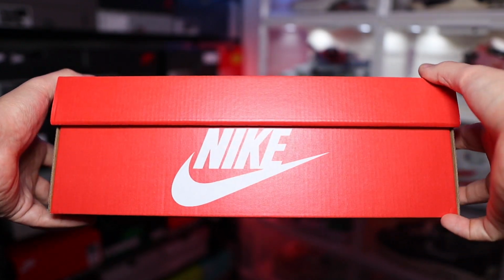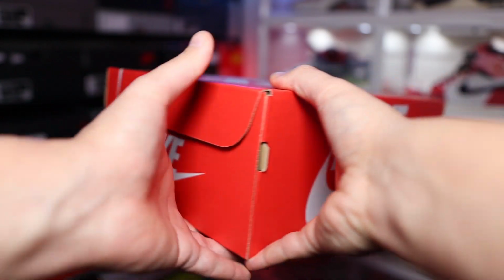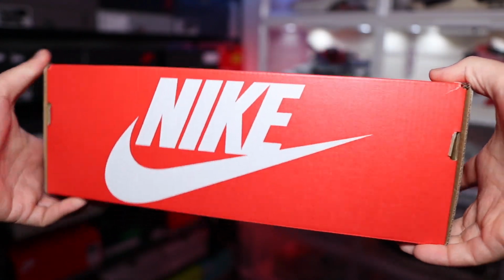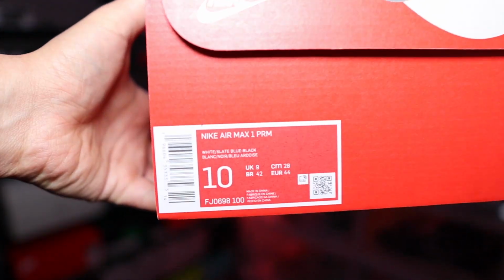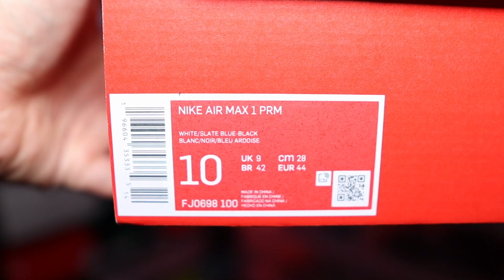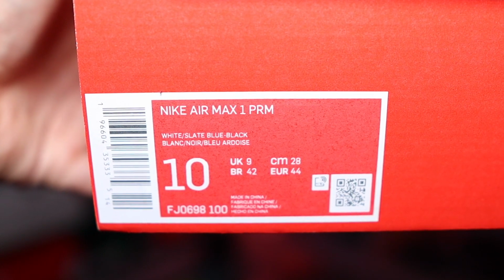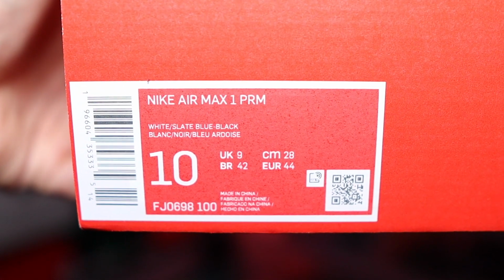Now yes, it does come standard with the Nike red box here, and I know they missed the trick. They could have done something completely different. Calling this sneaker premium, they could have done something completely way out there. But putting that aside though, of course the product sticker itself does say Nike Air Max 1 Premium, and the official colorway is white, slate, blue, and black.